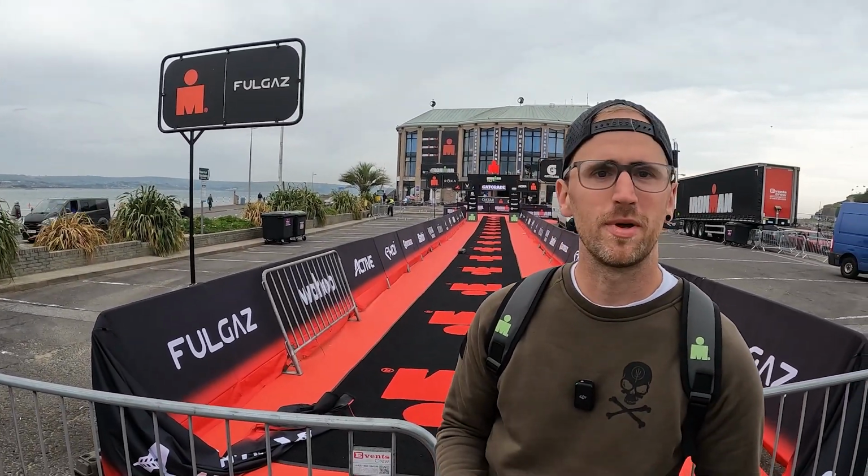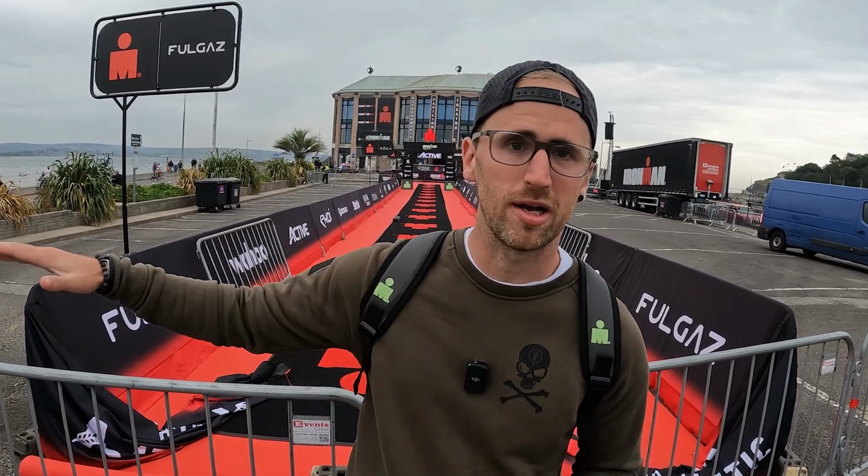Got a lovely bay swim, a lovely rolling hill course, and the run is absolutely pan flat around this harbour and around this bay. So if you haven't checked out Weymouth before, check that out.